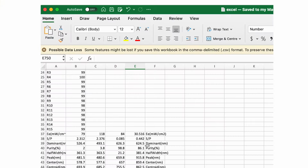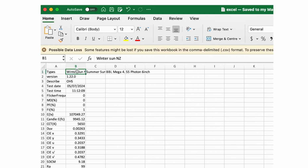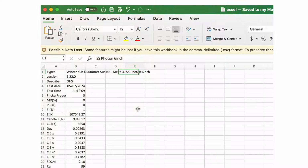Now, what I did is I pulled all of the numbers from this reading, put them in Excel. I'm going to pull up that document now because there's some really interesting insights here. Okay, so what I've got here is a table that looks at winter sun readings, midday winter sun. I've done videos on this, how much red light is emitted in the winter sun, summer sun, top of the range red light therapy panel, the Block Blue Light Mega. And then now I've added the Sunstream Sauna Photon.